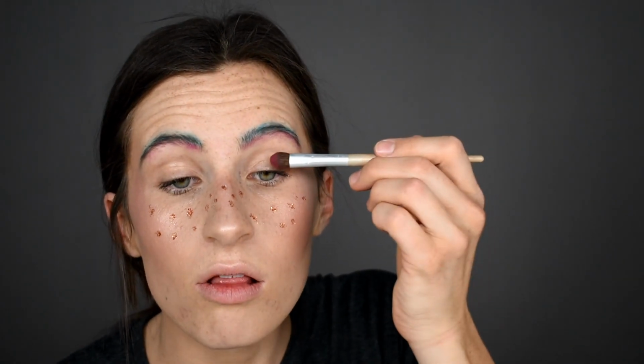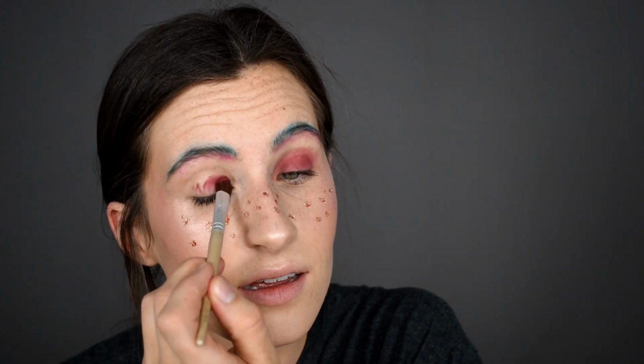Because I did this bombshell blush, I'm going to continue that on the lids. So I'm going to take that shade Love Letter again. I just dropped my primer. Luckily it's thick enough that mostly all stayed in, but I completely just botched it. So I'm going to take the shade Love Letter and apply that all over my lid. Now I'm just going to keep this on the lid, otherwise it's going to blend right into my eyebrows. Doing the same thing to the other side.